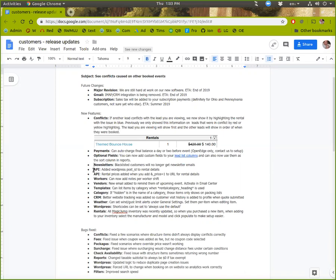API, we added a few new things. If you need to get the WordPress page ID that was created for the WordPress integration, it'll be available. If you want to have rental prices included, similar to how we do it with our WordPress one, where you can see the price for 1 hour, 2 hours, 3 hours, 4 hours, etc., we can return all that information if you add this to the URL.